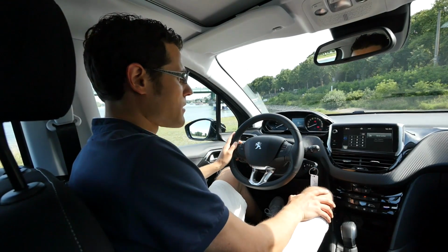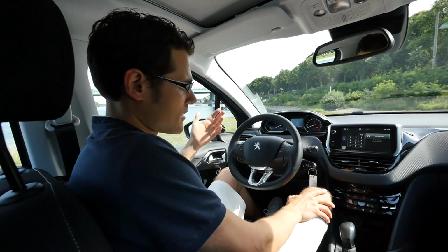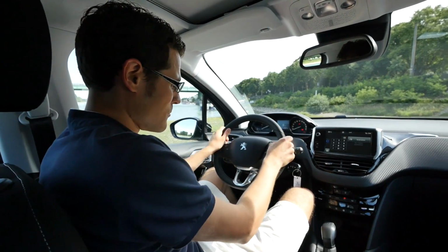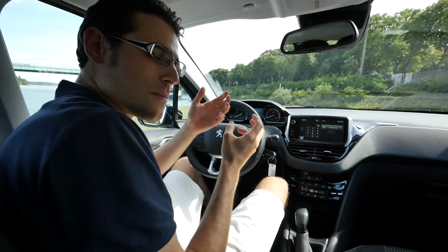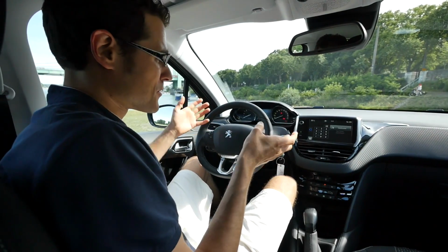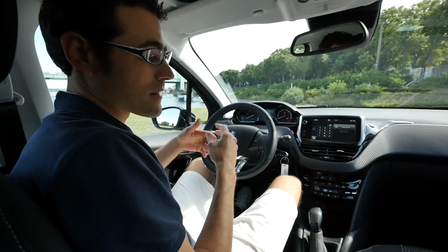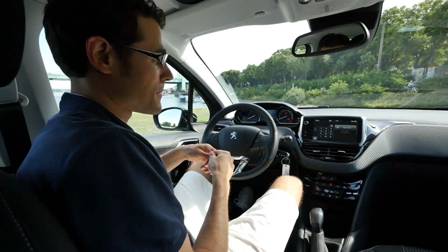But so far with driving I didn't really feel uncomfortable, so this was actually quite okay. What I really love about the car, I can stress it again, is this small steering wheel. And especially in combination with this very light, small car, it really feels like a go-kart, even more than the bigger brother, the 308 from the compact segment.